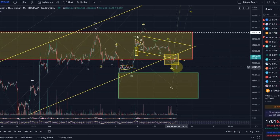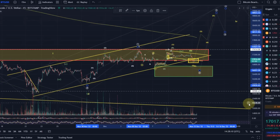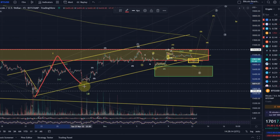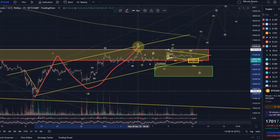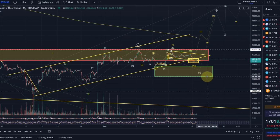But what is very important is it all comes down to this support area. If we lose it, we're probably going to fall back into this higher degree wave pattern. That wouldn't be bearish, but it would just mean that all we've done so far was a 1, 2 and another 1, 2, and that we will then have another chance to rally in wave 3. And this scenario will be valid as long as we're holding above 16.3k.